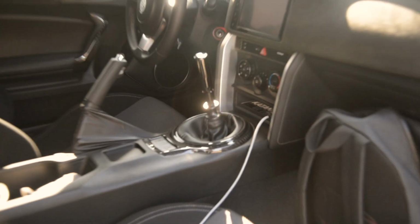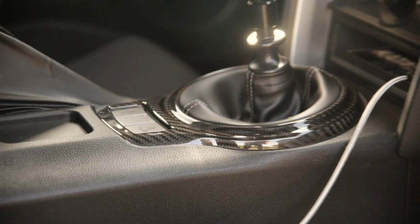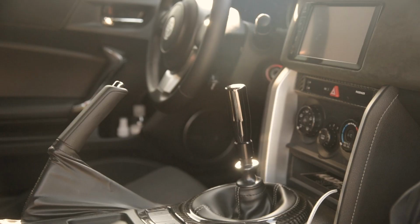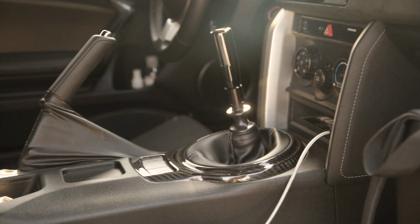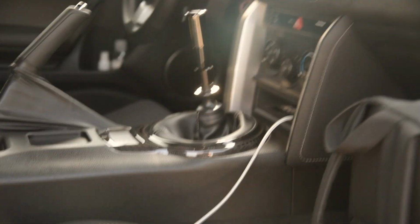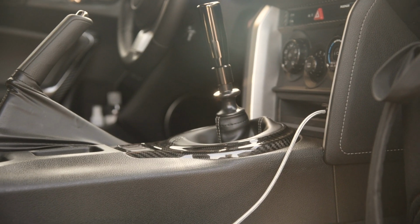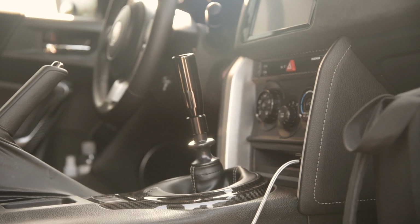Actually, from here you can see a better view of the carbon trim. So that is just a carbon fiber piece that's laid on top of the stock part. Originally, I was debating on just replacing the entire bezel with a carbon fiber piece, but honestly, I think this just does the job, and it's pretty good fitment. It's real carbon fiber, you can feel it. So yeah, this was just the easiest way.